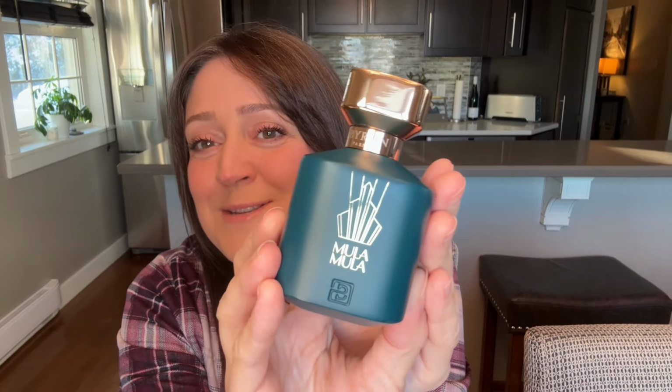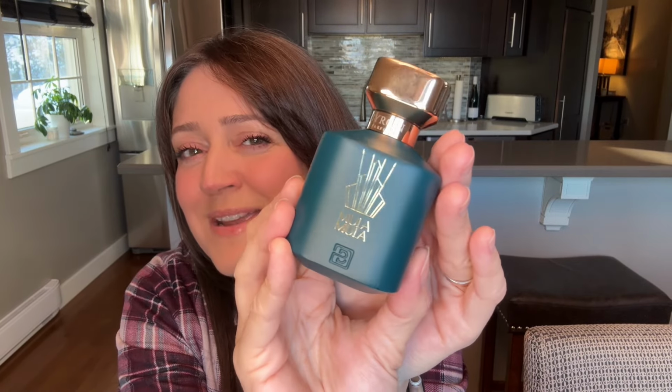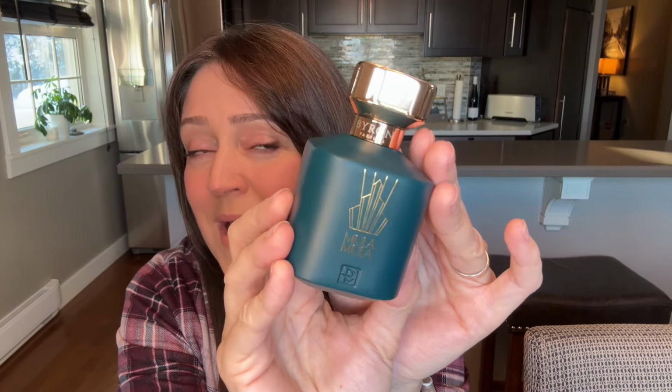And it's Mula Mula. It's a different bottle, but it's completely exactly the same as the Mula Mula I have had. I've had a sample, I've had a decant, and now I finally have a full bottle, and I have it in this gorgeous bottle. I'm so happy to have this. Now, I didn't order it directly from Byron Parfums. I ordered it from, I think it's Parfums de France.